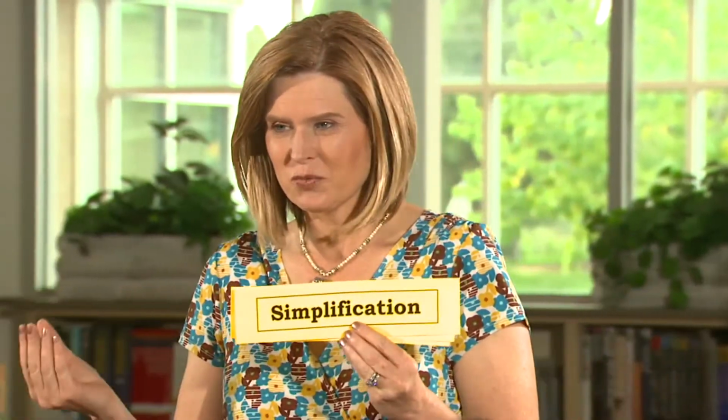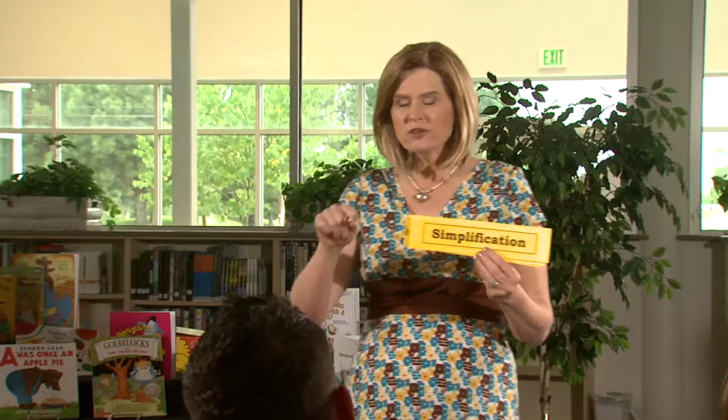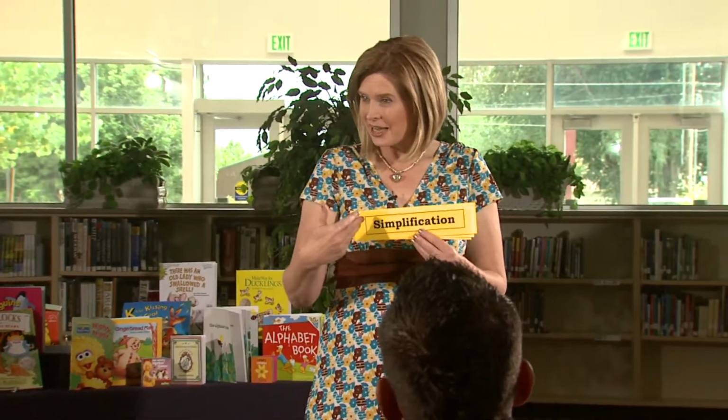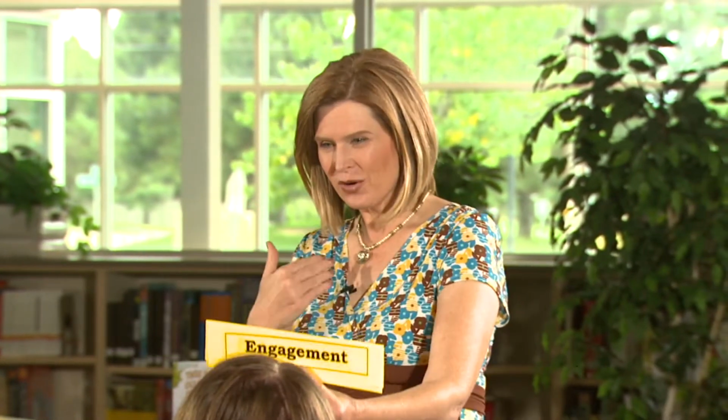Now, simplification is when you take a magazine at the doctor's office or someplace that you're with your child, and instead of reading the magazine, you start pointing out, oh, look at her nose, or there's the green grass. You don't even use the book as it's written, but you simplify it to almost entertain your child. But that's actually reading. The next step is engagement, where the child will make some comment, or ask a question, or there's some type of exchange going on. Remember, with engagement, there's an exchange.